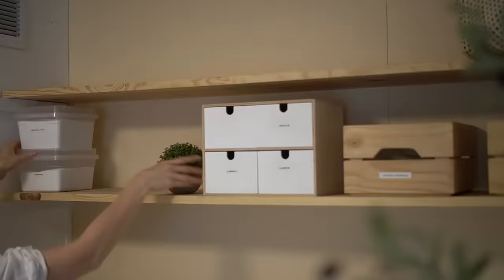Wrapping up this organizing project. I bought these shelves off of Amazon and at the time I ordered them to store something else on them, but when they arrived I realized that I didn't pay attention to the size. So now I'm actually glad because I'm able to use them to store some fruits.